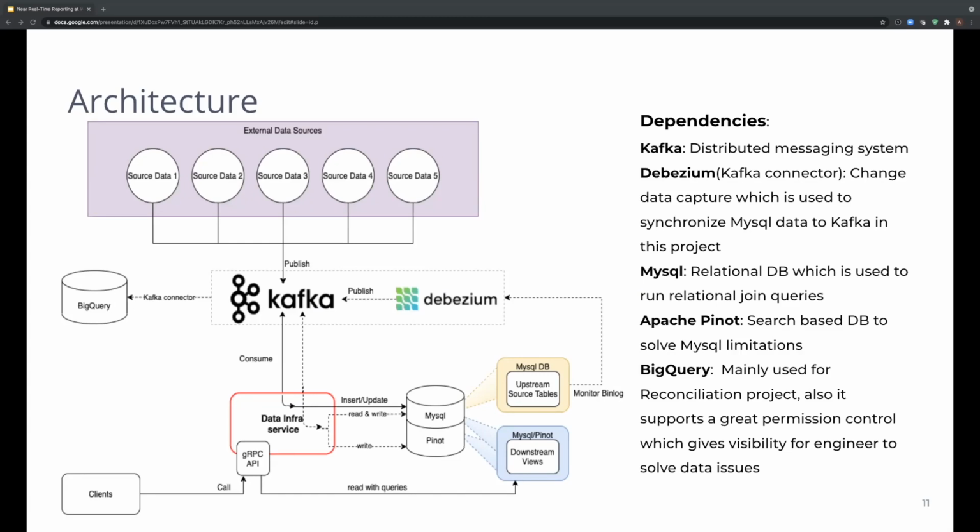Besides that, we have 3 DBs in this project. MySQL is used as a relational DB to run all relational joins. Pinot is used as a search DB to solve MySQL limitations. We can talk about these limitations later. And also Pinot consumes from Kafka topics and inserts into Pinot tables in a stream, which perfectly matches our near real-time requirement. Also, we have BigQuery. This is mainly used for the reconciliation project, and it supports good permission control to give visibility to our engineers to debug any data issues.